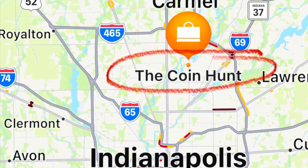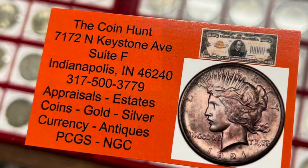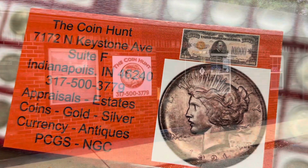Heading back to Indianapolis to the Coin Hunt to visit my old buddy Kevin Hunt, and you won't believe some of the beautiful silver that he shows me.